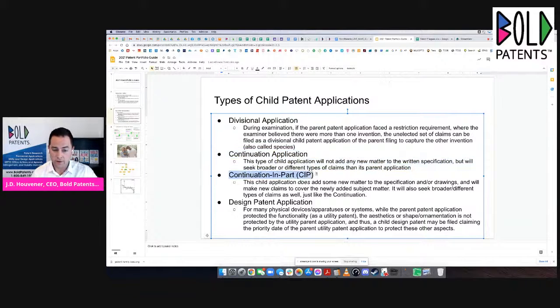Now, the continuation in part is quite different because you're actually adding new subject matter. You're providing new invention subject matter, and so it'll have a new priority date, but it's still related to your parent application. Maybe it's a discovery you had in the lab, or after you had customer feedback, you found out, oh my goodness, I totally forgot about this, or I didn't think about this really neat modification or improvement to the invention, and I really want to go after this. Instead of filing a brand new application, you can get some benefit in the priority date by filing a continuation in part. You get the benefit of already having it start through the process, and it usually gets assigned to the same examiner. So there are some strategic things to think about, whether you want to file a new application or a continuation in part.